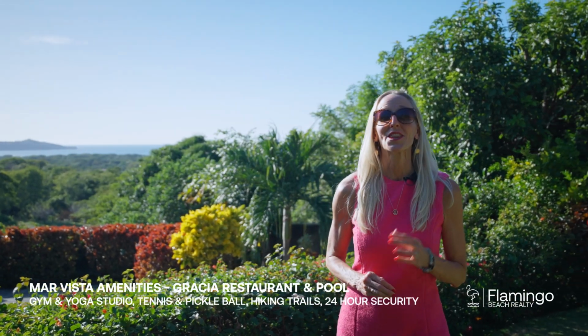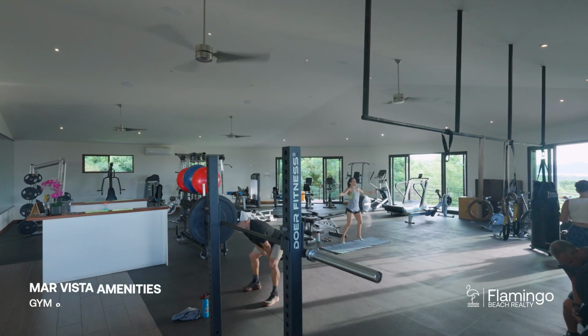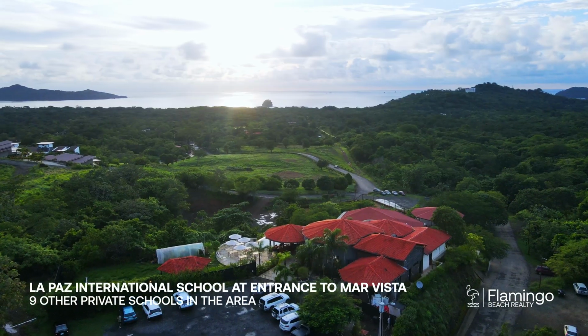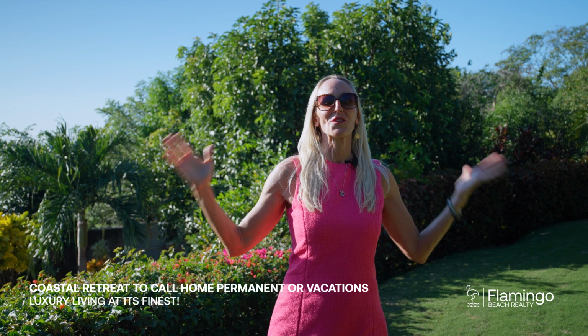Casa Jewel is located in the Miramar side of Mar Vista. Here in Mar Vista, you're going to find tennis courts, pickleball courts, a restaurant with a pool. You'll also find hiking and biking trails, 24-hour security, and at the front of the development, there's a school called La Paz. This is a fabulous place to call home, whether you have kids, whether you're retired, or whether you just want a vacation in this beautiful lifestyle.